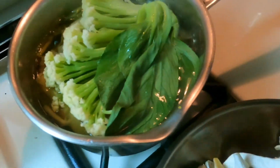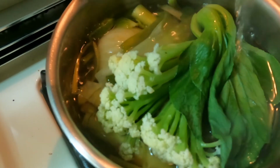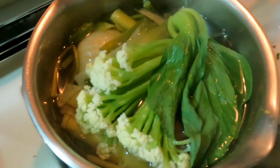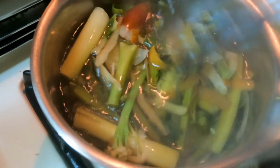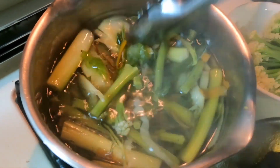I put my bok choy and my sprouted cauliflower on top of my stock. So I'm just steaming these, and I think they're ready, so I'm gonna take these out. This is some beautiful veggie stock here, nice and rich, full of vitamins. It's gonna make some really good quinoa.